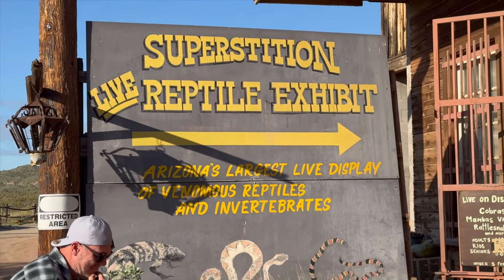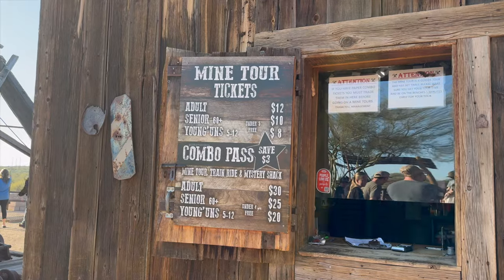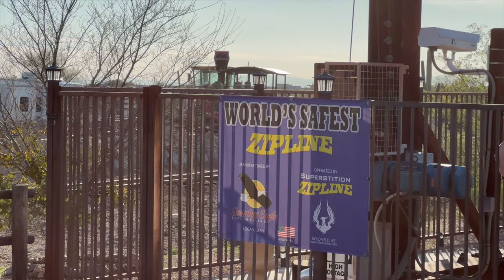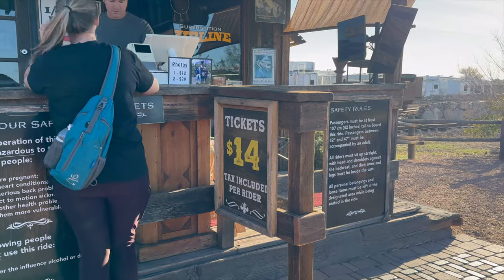It's free to get in here to the village and just walk around, but there are several things that you can pay for individually, like the gold mine tour or the train tour. There's several museums here and just other things that you can choose to pay for, but you really don't have to unless you want to pick up a little bit of fudge like I did.